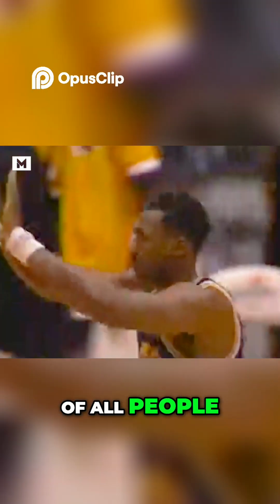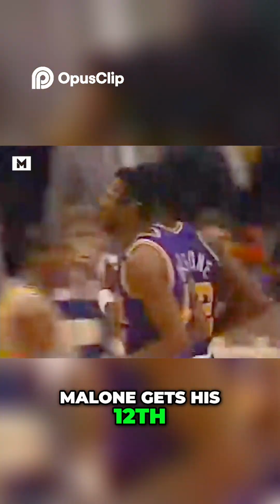Stockton in two-point country. Stockton pivots out in front. A three-pointer right. Oh, it's good. 0.6 of a second. Karl Malone, of all people, hit about a 30-footer. Malone gets his 12th three of the year. It's only the 28th one he tried. They didn't want him to try it, but he had to.